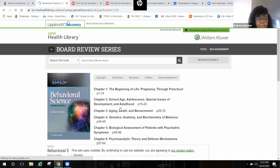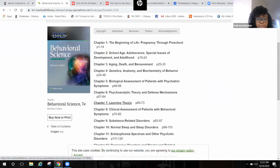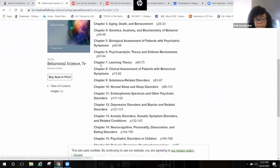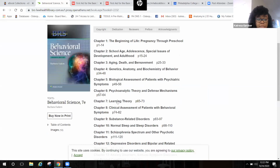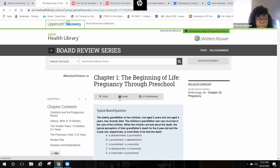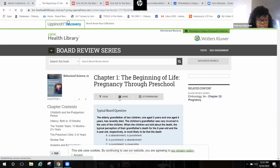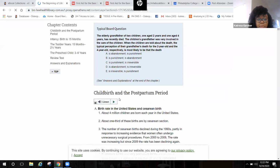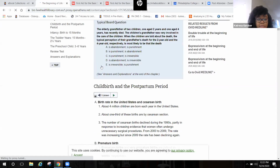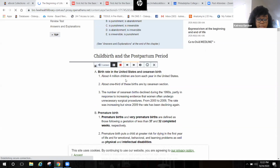And this one breaks it down by the chapters. You can see the chapters and the topics for each chapter. You can search if you're looking for something specific, or you can just click on where you want to go. Okay, so this is chapter 1. And there's an audio component to this series. If you want to listen to the text, you can do that as well, or if you want to read it, that's an option as well.